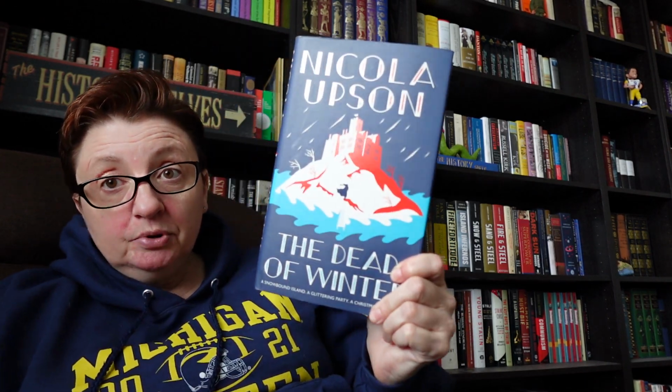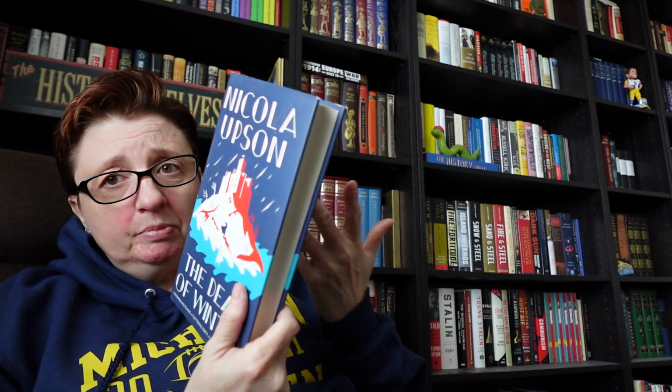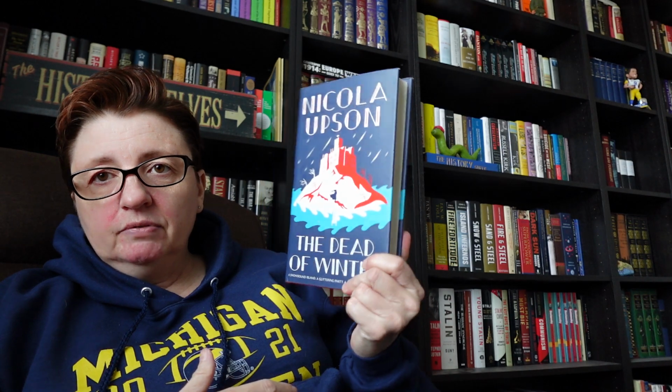But this one was also $2, and it's the hardcover of her most recent book. Like, she just wrote this mystery. This is The Dead of Winter. A snowbound island, a glittering party, a Christmas to die for. So I think this is the 7th book in the series. And I won't be reading it right now. I want to read the others first, but I wanted to get this while it was still available for $3 or something like that, and it's hardcover. So that, my friends, was 2 separate orders from Book Outlet, and I have one more to do for you.